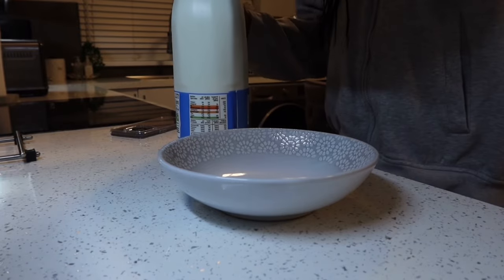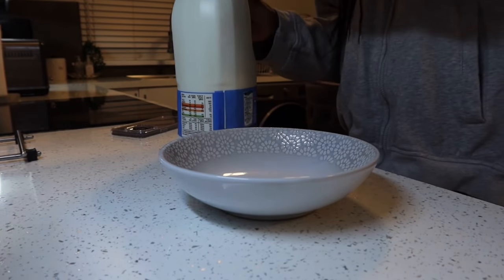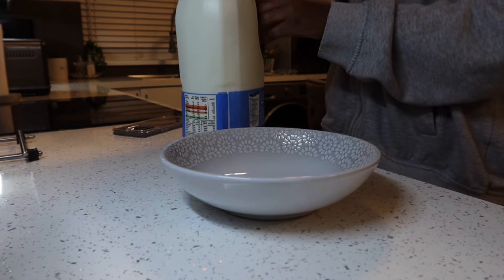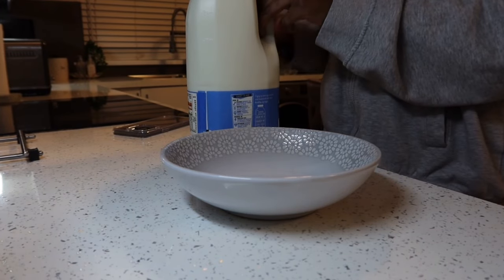You guys were literally coming at me because I put the milk in before the cereal. Well, my friends were coming at me for doing it. But I honestly don't see the problem with doing it. It's literally the right way. How can you put cereal in before the milk? It's just really weird.